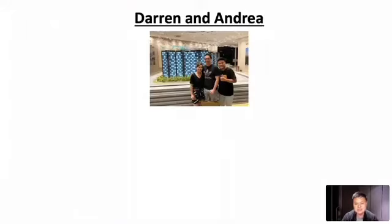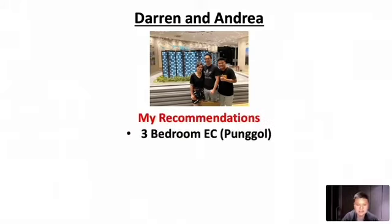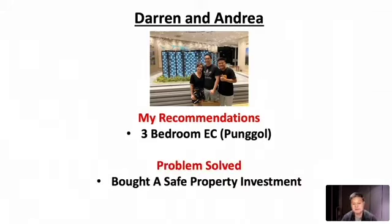Right? So you can see the prices, I did a comparison, and that's why to me, of course they look at a 3-bedroom EC, that is definitely something I think is really worth investing in. And of course, if you are very familiar with where this place is, this is a 3-bedroom Piermont Grand. They bought a 3-bedroom Piermont Grand recently, right? And of course, their problem is solved because their main criteria was to buy a property with a much safer property investment, which is an EC, right?